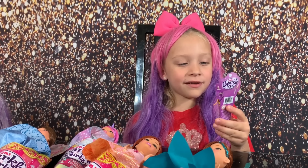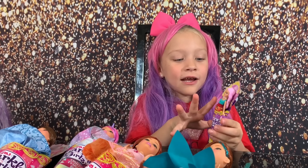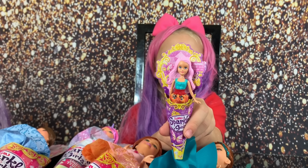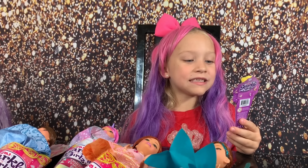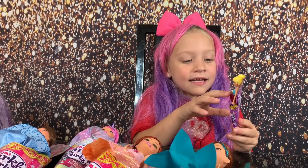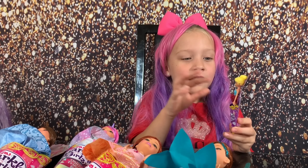We've got a cute little doll, guys. I love her so much. I love her little shell dress and her hot pink hair. She's adorable. We've got another really cute one and she looks like a princess because her skirt is sparkly and it has some crowns on it and her top has crowns on it too. And I love her blonde hair.